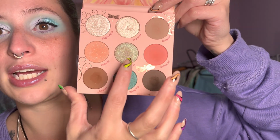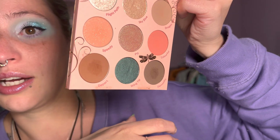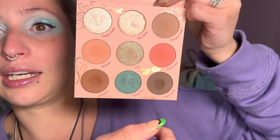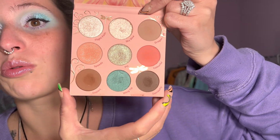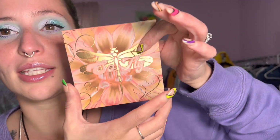But these shades, this shade here and this shade here, we have FYI and Wingtip, are pretty special. Especially FYI, I could probably wear that daily and not ever get tired of it. It is so pretty. The rest of the palette is fairly neutral, but it's just got that little hint of special to it.